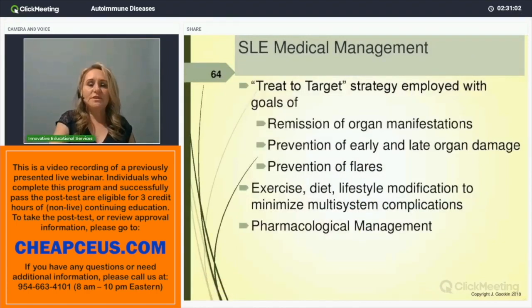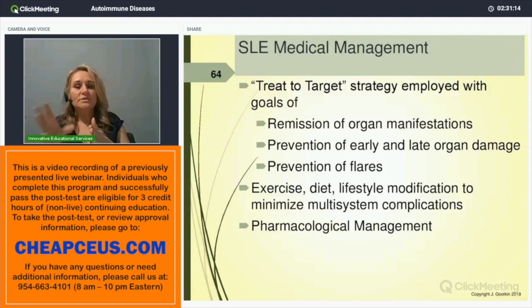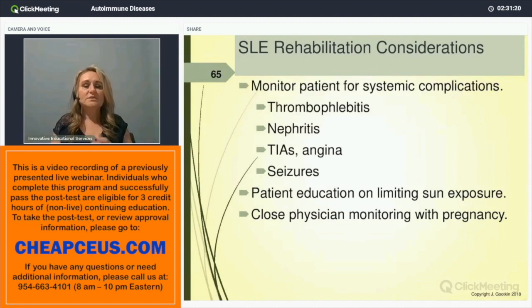Medical management for these patients is going to be what's called treat to target. This means they use it for several different conditions. They're going to pick specific symptoms for the patient, and then they're going to look at monitoring those through exercise, diet, medication, and then see how the patient responds.